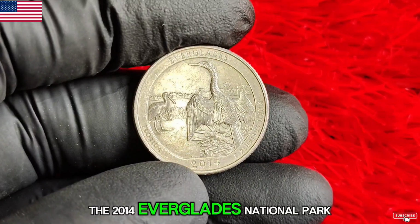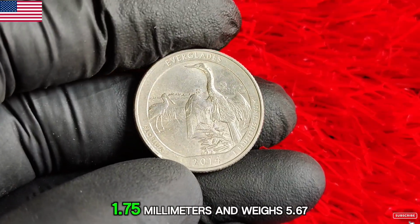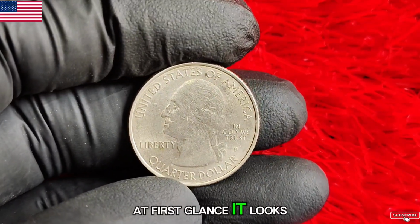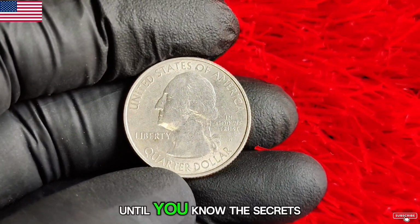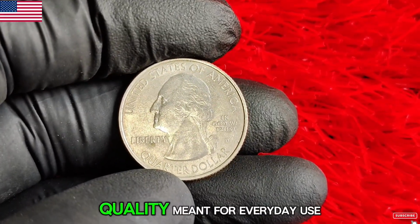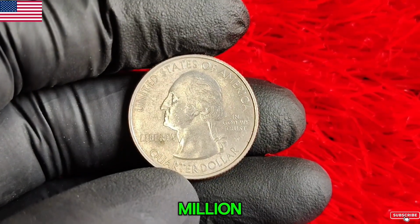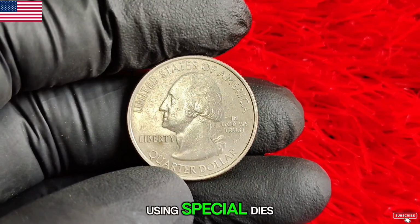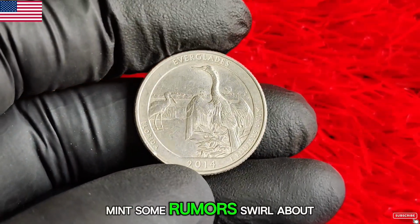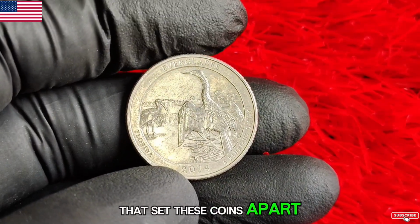The 2014 Everglades National Park quarter has a diameter of 24.26 millimeters, a thickness of 1.75 millimeters, and weighs 5.67 grams. At first glance, it looks like any other coin you'd find in your pocket, until you know the secrets hidden within its design and minting. Most of these quarters were struck in ordinary circulation quality, meant for everyday use. But a tiny fraction, far less than 1 in a million, was struck with astonishing precision, using special dies, and under circumstances that have never been fully revealed by the U.S. Mint. Some rumors swirl about misstrikes, double dies, and even experimental compositions that set these coins apart from the rest.